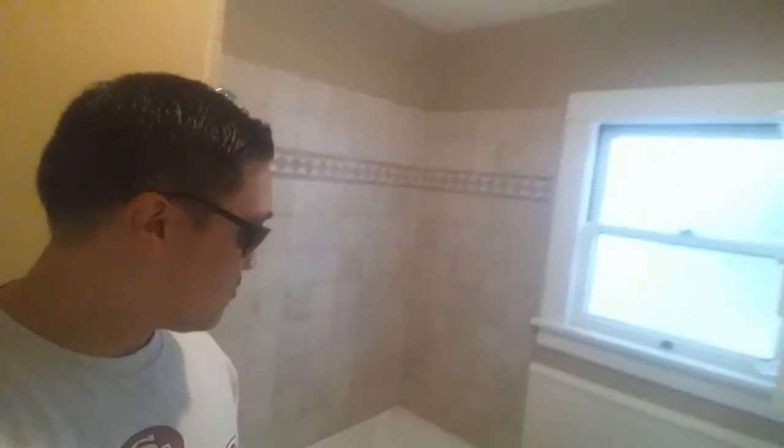All right, as you can see, bathroom's not too bad. I mean, good bones. Probably refinish this a little bit, but I think this is good to go. But don't be surprised if we change the whole entire thing, modernize it, make it contemporary.